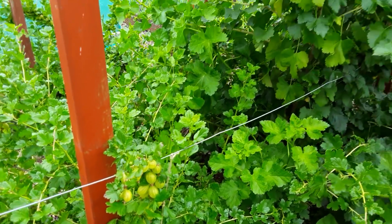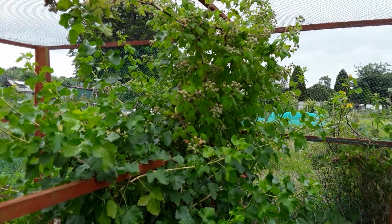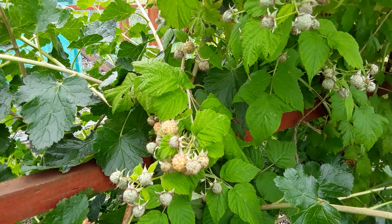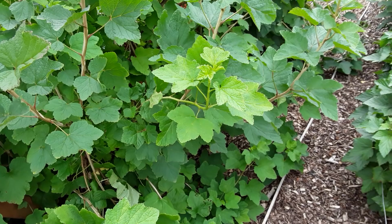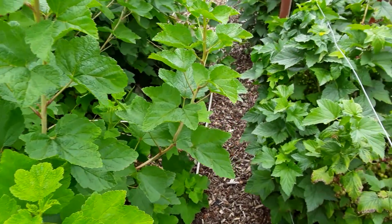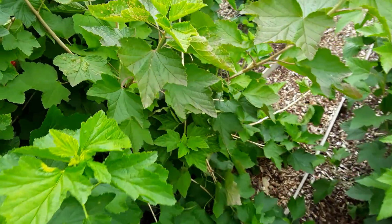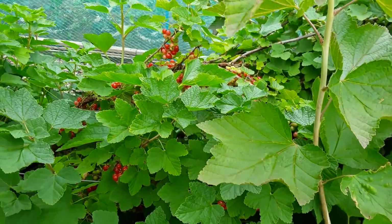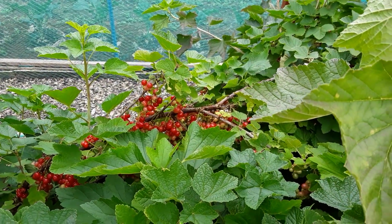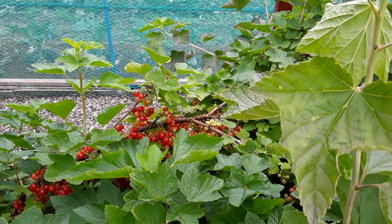Yes, I have tried one. And the summer fruiting raspberries have just started to go as well. So it won't be long before these are ready. The heavy rain and winds have knocked these about something rotten, so I need to get in here and sort this out. But the main fruit is on the old wood, and I'm looking forward to having some of those.